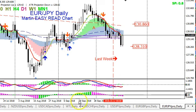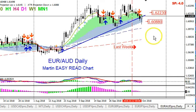Okay, next pair, euro Aussie. Let's take a quick look. Buys above 162.23, right here, to the upside. To the downside, below 160.88. And there's not much going on. We're in an uptrend. We have green above blue, so look for buy trades if you're a conservative trader.